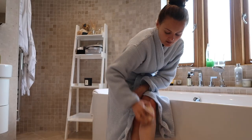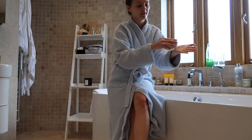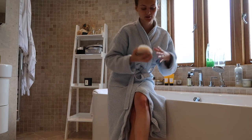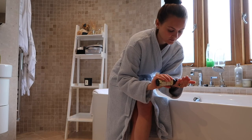Once you've done both legs, you can then move up the torso, do the arms, including the palms and the backs of the hands, all the way up the body, all towards your heart. And then I use the oil afterwards.